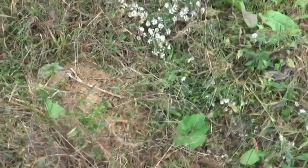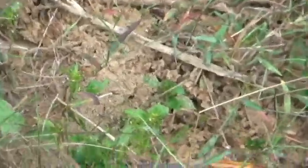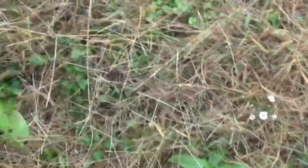Ooh, there's an ant bed. Have I been standing in it? Oh, ooh, fire ants, y'all. This is the bane of my existence. I hate fire ants with a passion. I don't appear to have any on me.